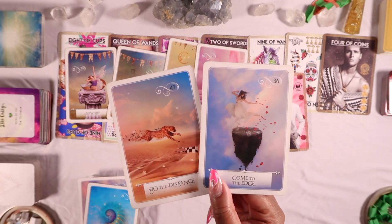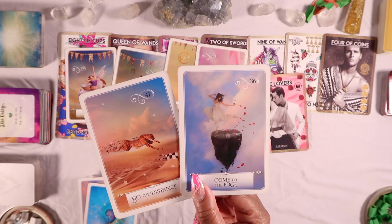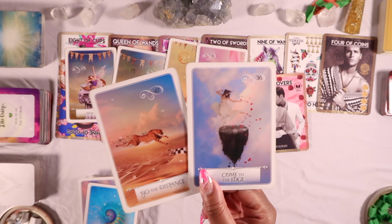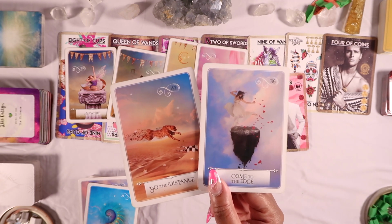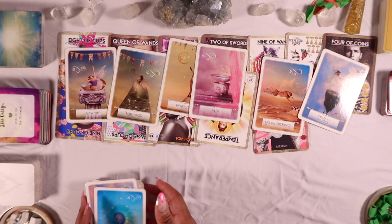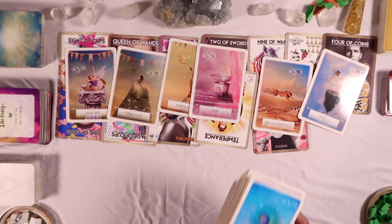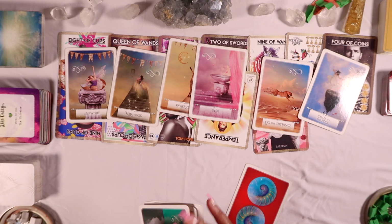Come to the Edge is an energy of someone who really pushes you and really tests you, and you'll learn a lot about yourself, show you how far you can go, how far you can love, how creative you can be. Maybe you guys will create your own business. I feel like you guys are really learning a lot about each other in this relationship.